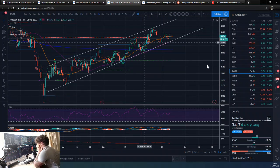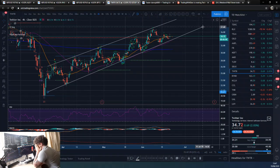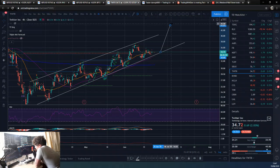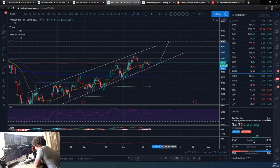So there you go. I mean, this is just a perfect trading pattern. All you really got to do is just extend. Here we go. Yeah, that's your target. We've got an arrow on there. Oh, we got the arrow the wrong way. Here we go. Yeah, basically, here's your target.